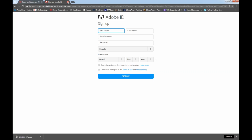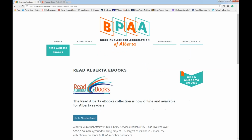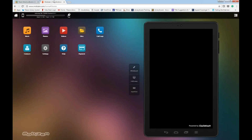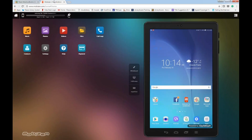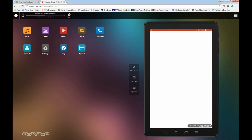Once you've created an Adobe ID, this will allow you to download the book and open it on Adobe Digital Editions, and then you can plug in your Kobo device to your computer and transfer the ebook onto your Kobo. Or you can also, once you have an Adobe ID, I will just open this here for us. Once you have an Adobe ID, you can download the books onto a tablet or smartphone.